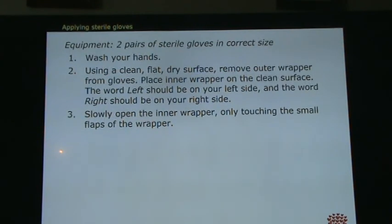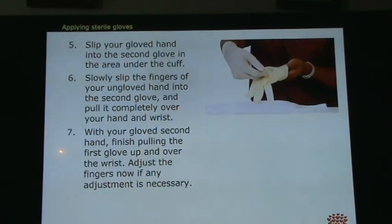That's the end. Any question? No question?